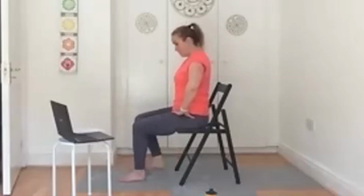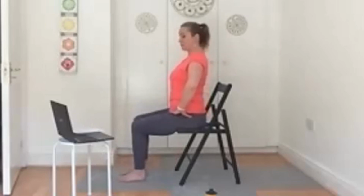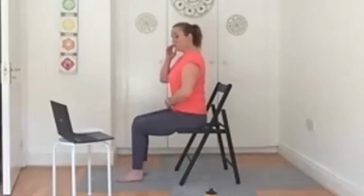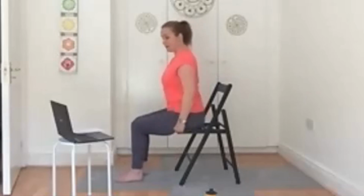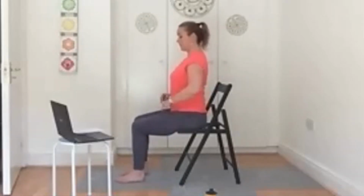And then lower the chin, heel back. And then come back to center. Brilliant. Then we're going to do that on the other side. So reset. Pressing down into your sit bones, lengthen.